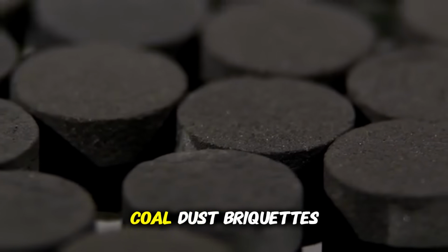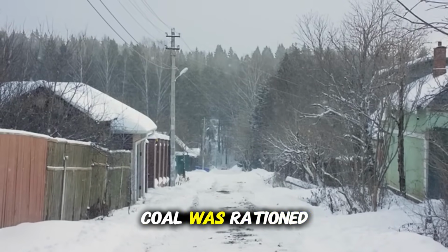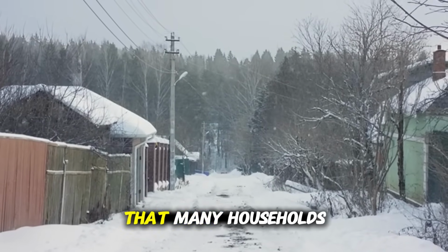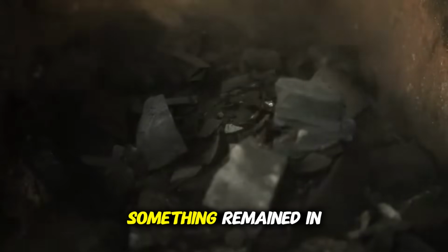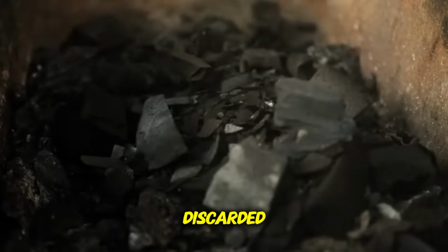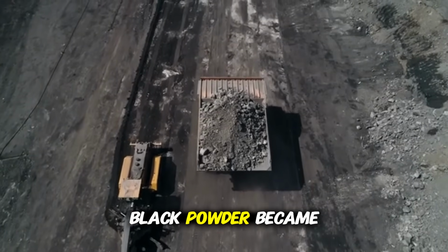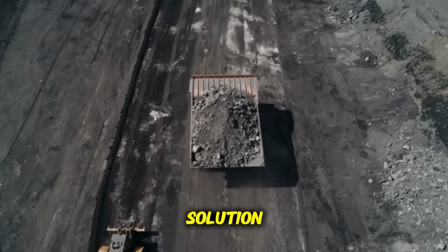Number 4. Coal dust briquettes. In the fuel-starved winters of World War II, coal was rationed so tightly that many households received barely enough to last a week. But in coal mining towns and bombed cities, something remained in abundance: coal dust. Normally useless and discarded, this fine black powder became the foundation for a hidden heating solution.